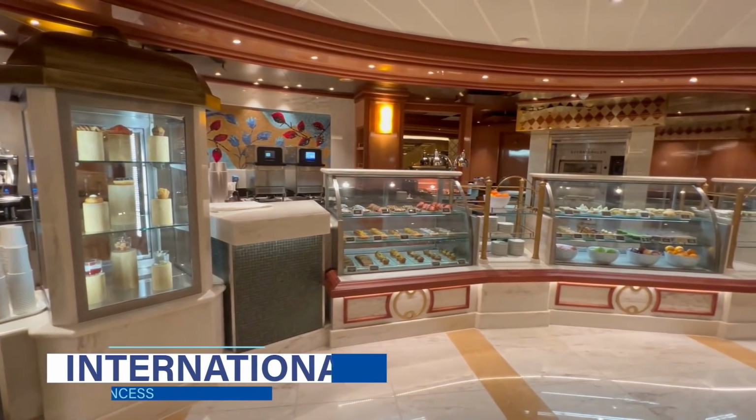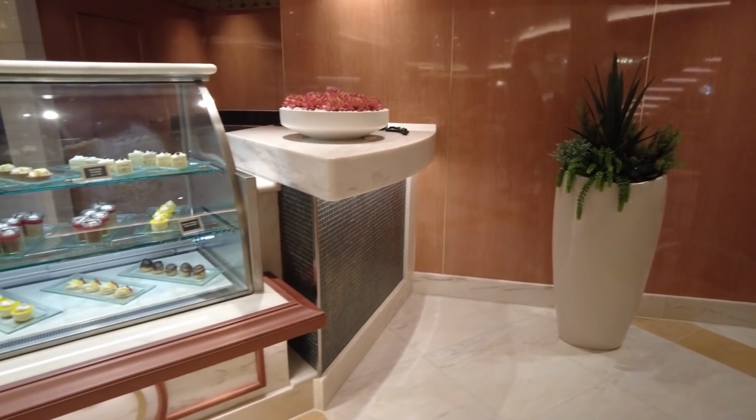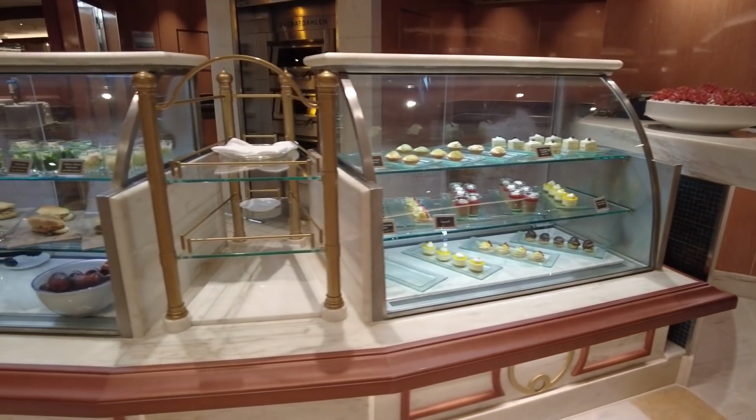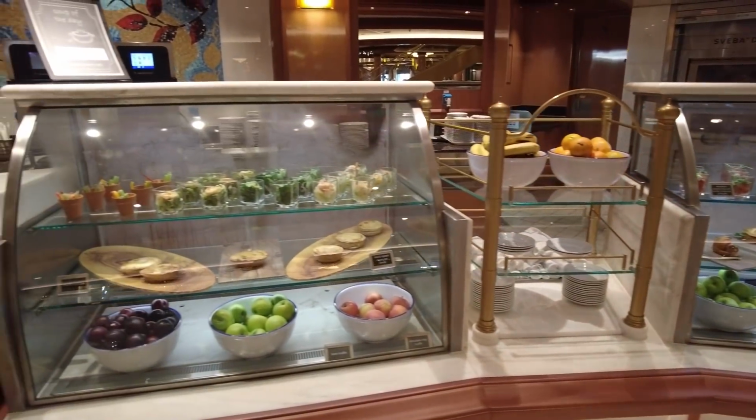This 24-hour venue is the ship's coffee shop. It also serves fresh breakfast sandwiches and pastries in the morning, as well as items like chicken pot pie, small sandwiches, and cookies in the afternoon.